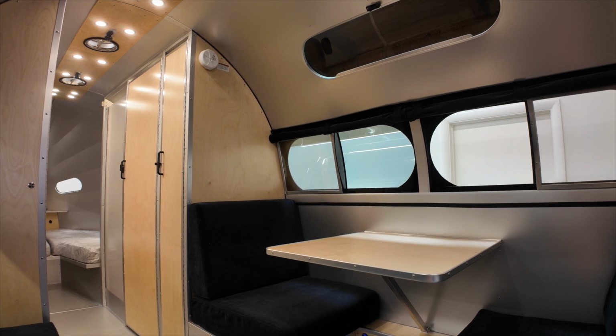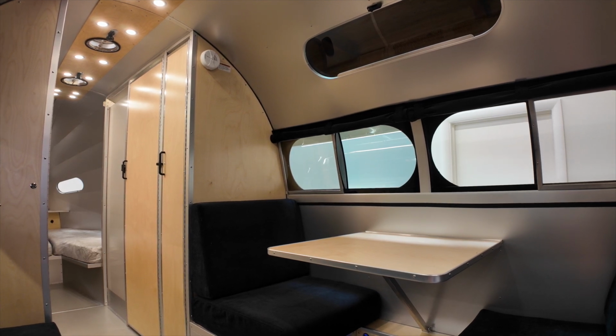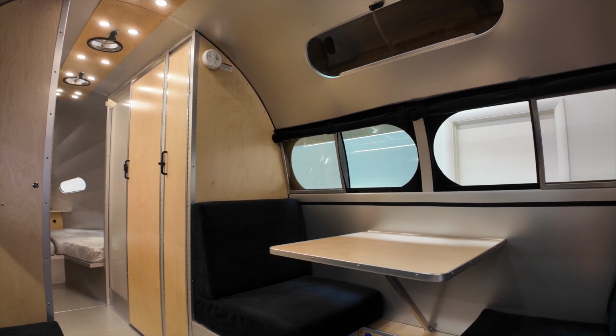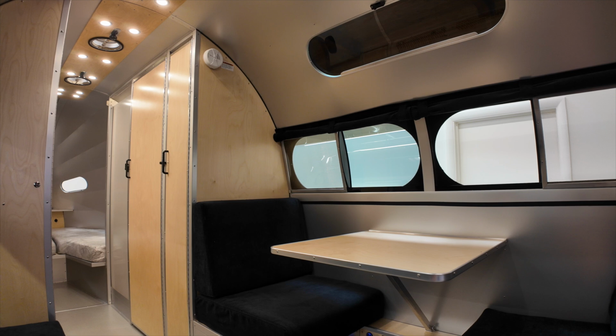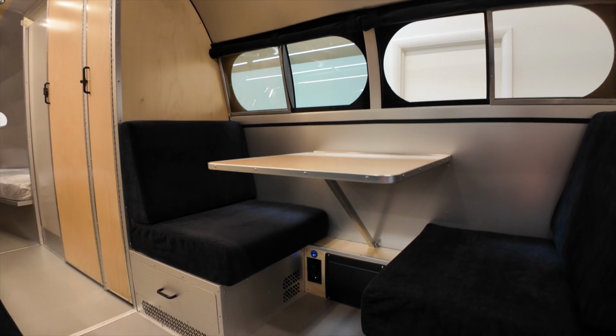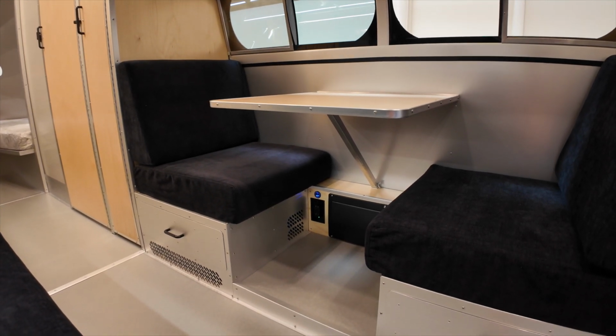And I think that will really give you a deep understanding of the differences that you'll find from a Bowlus to any other RV on the market. So here we are in the living room, and I'm sitting on the sofa right now. So I'll pan over to the dinette.